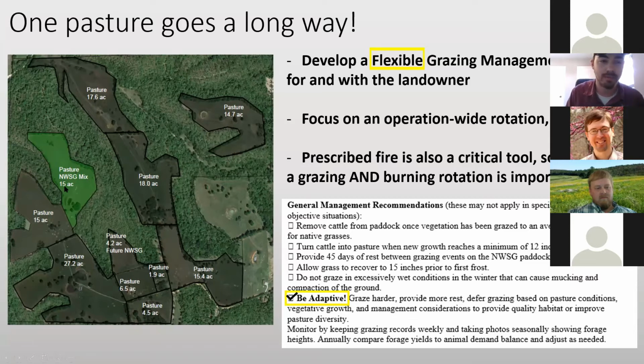One pasture of native warm season grasses or a diverse grazing mix with forbs will go a long way on the livestock operation. This producer in particular could spend a majority of the early summer into mid to late summer on this pasture with proper rotation. So that's why we really help focus on developing flexible grazing management plans with our producers, and focus on an operation-wide rotation if feasible. This particular landowner is rotating his livestock across all of these pastures. And so really it's easy to include a native pasture of grasses and forbs into that rotation.